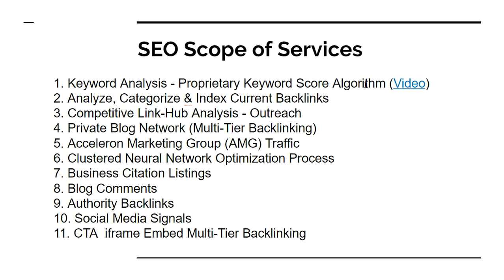Keyword group number 1, which you can rank for immediately. Keyword group number 2, you may be able to rank for within a 6-month period. And keyword group number 3, which you may be able to rank for in a 12 to 18-month period. So that is quite comprehensive in itself. But anyways, this is the typical scope of services that we provide for our clients.